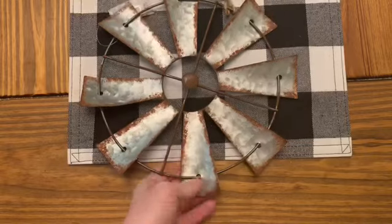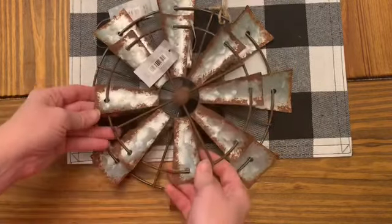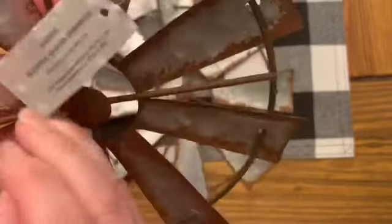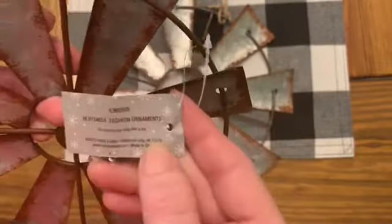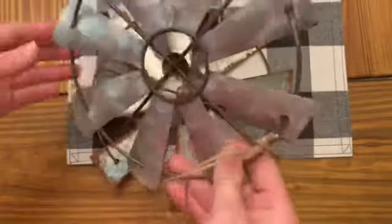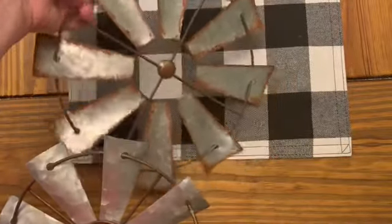And then two other things that I picked up, these little windmills. They're in two different sizes. I want to say this smaller one might be like a 5-inch size in diameter, and the larger one looks about a 7, maybe an 8-inch. And they ranged in price from $5.99 to $7.99. Of course, everything that I had was on sale.